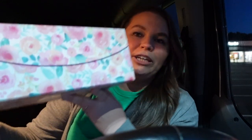And then Emily picked a couple things out in there too for herself. She got this little box. I love boxes like this. You can just open it and store things under it and stick it under your bed. So she got that. And that's everything that I got at Dollar Tree and Hobby Lobby, but that was a lot of fun just getting to hang out for a little while.